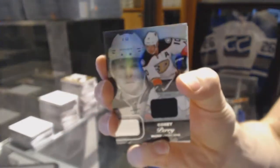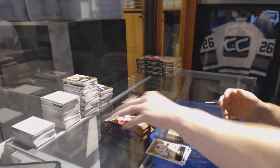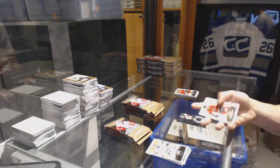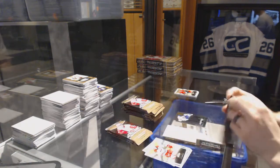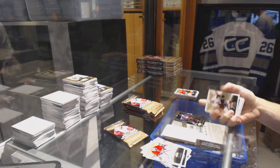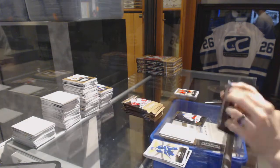Flair Showcase Jersey for the Anaheim Ducks, Corey Perry. Flair Showcase for the Canucks, Jared McCann. Metal Universe for the Avalanche, Mikko Rantanen. Flair Showcase for the Rangers, Henrik Lundqvist.